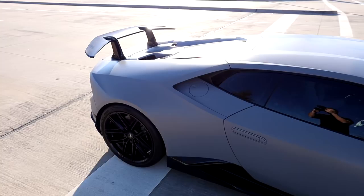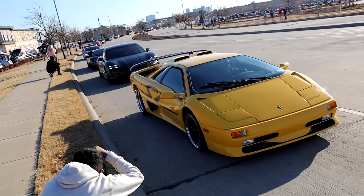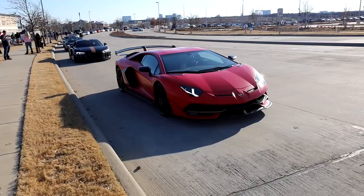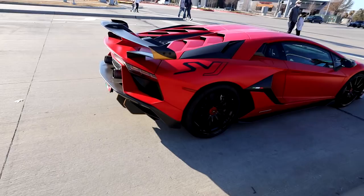Oh my goodness. That is nice. Followed by the V12 Murciélago. And then Lambos as far as the eye can see. That is nice. Diablo SV. Check out this SVJ. Matte red paint. Let's hear this thing. Oh.